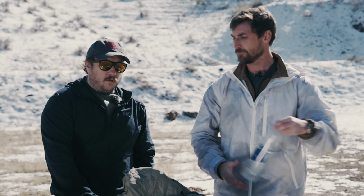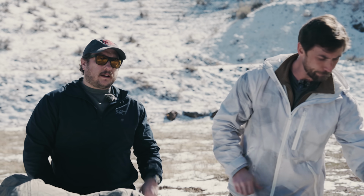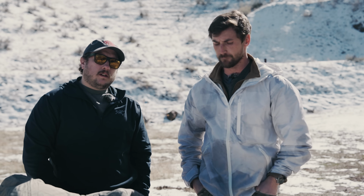Yeah, and so for me, on the tactical side, usually movement is either movement to a patrol base or movement to contact. So we're going to want to be able to rapidly shed layers, and that's kind of the name of the game for how I'm surviving.